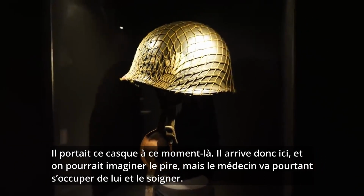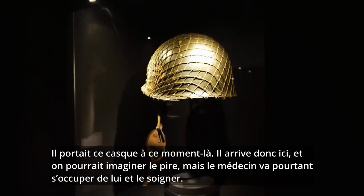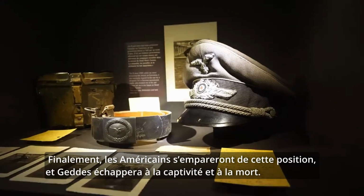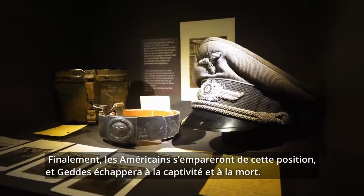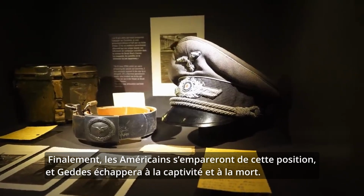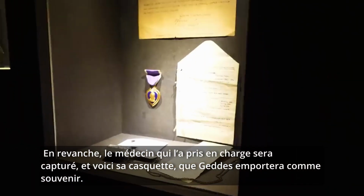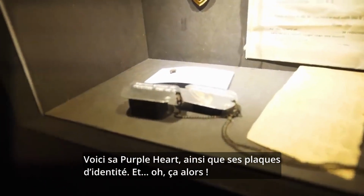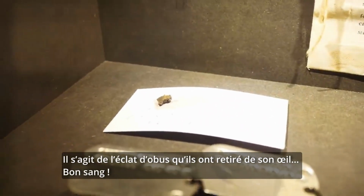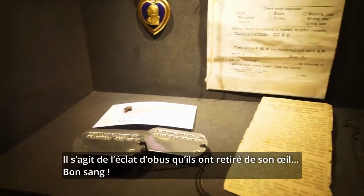Now, you would have expected the worst to happen to Ray Geddes, but the doctors here ended up taking him in and treating him. Now, Americans ended up overrunning this position, and Geddes ended up not being a POW. He wasn't killed. The doctor that treated him, though, was taken prisoner, and this is his hat. Geddes ended up taking it with him. Here is his Purple Heart, and also his dog tags. And oh, dang, that is actually the piece of shrapnel that they dug out of his eye. Holy smokes.